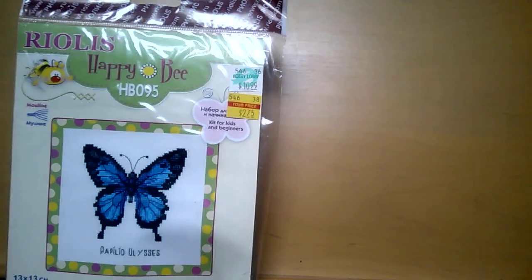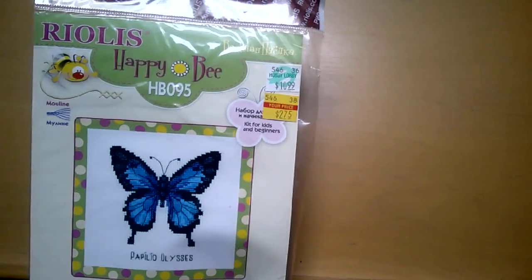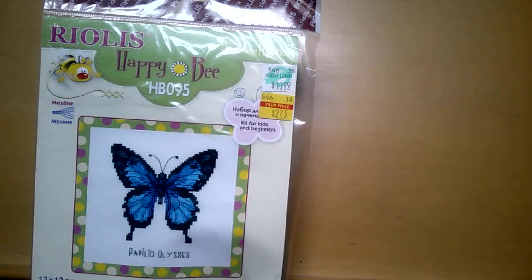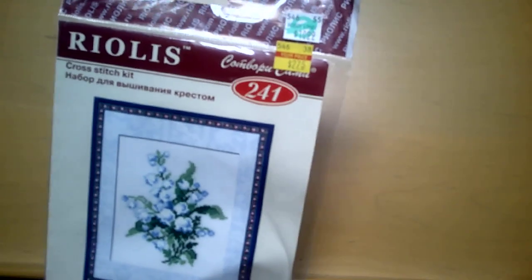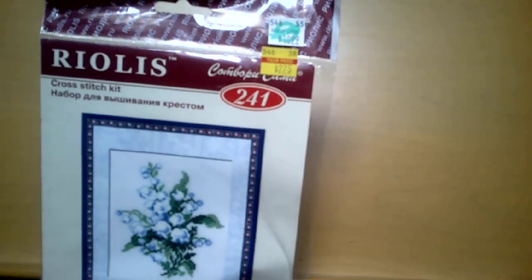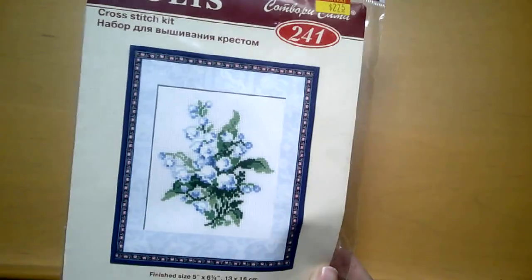This is a Rioli's kit called Ulysses Butterfly. Another Rioli's called, oh, the name is in a language I don't speak. It's number 241. It's one of those ones I keep looking at and thinking it would be so fast and easy to stitch and I should just take it out and do it.